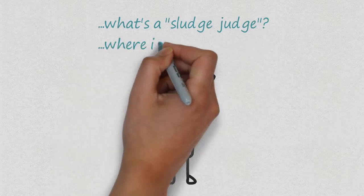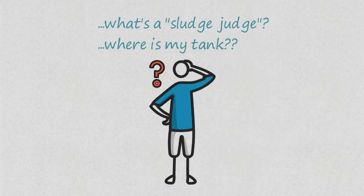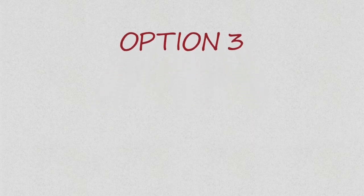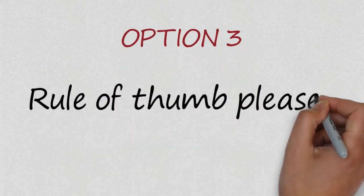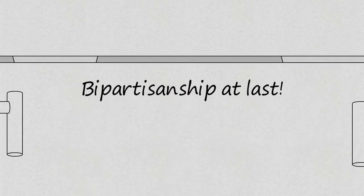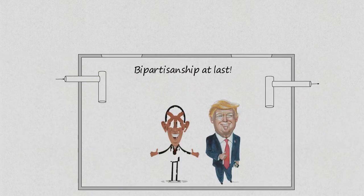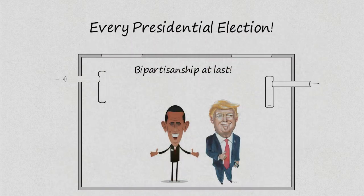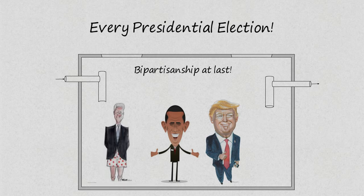However, do you really have the expertise or do you have an operator on contract that can tell you this? That leads us to option three, which gives us a rule of thumb. And it's real simple. Every 3 to 5 years, or better yet, every presidential election, we pump out the old crap and we put new crap in. Simple.